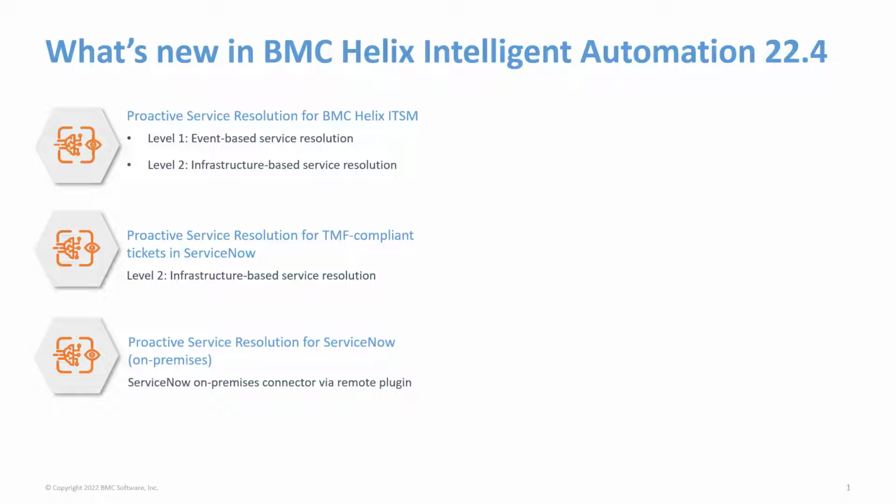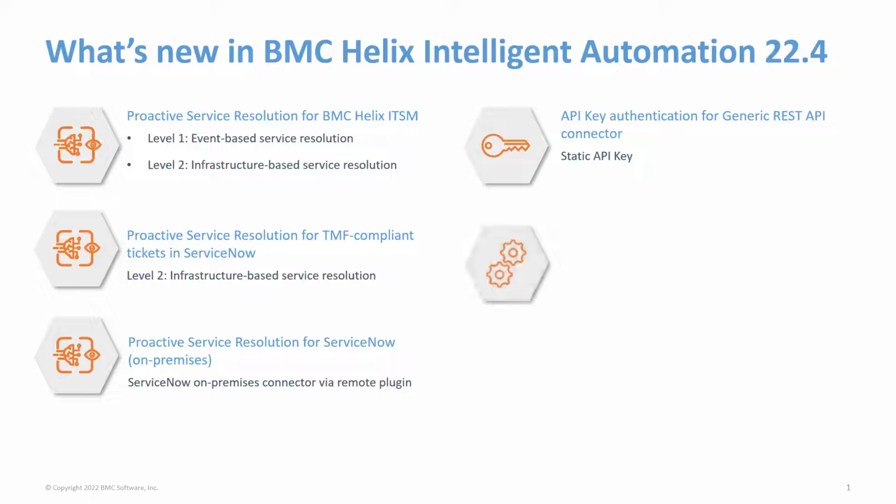You can use a static API key to authenticate the endpoint application that you want to connect to by using the generic REST API connector. Apart from these, several enhancements are available for when you are configuring any on-premises connector. Let's look at each of these enhancements in detail.